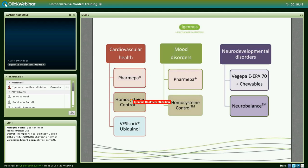In regards to Homocysteine Control, currently we have 2 health stacks that we've incorporated it into. For those of you who are familiar with our products, it sits very nicely as a complementary co-therapy with our PharmEPA Restore and Maintain treatment protocol, so co-therapy with EPA and GLA. In our cardiovascular health stack, we've got our PharmEPA Restore and Maintain, we've got Homocysteine Control, and we have our specialized coenzyme Q10 product, ubiquinol. And sitting under mood disorders, we've got our PharmEPA Restore and Maintain, and our additional Homocysteine Control. For neurodevelopmental disorders, I'll be speaking about Neurobalance, our new product, to complement our products on the 24th of the month.